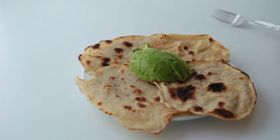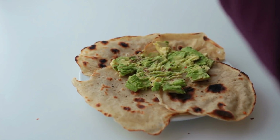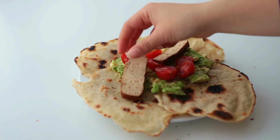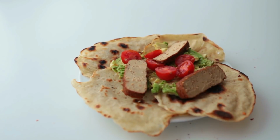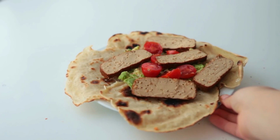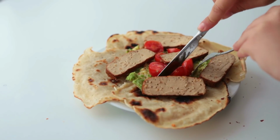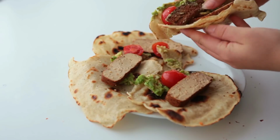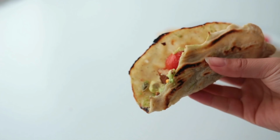I topped everything off with half an avocado. I just mashed it and then added a bit of lemon juice and salt on top. Also extra cherry tomatoes and smoked almond and sesame tofu. This was super yummy. I ate 3 of those, by the way. The 4th one my sister got and really enjoyed it after she scraped off every little bit of avocado that was left on hers.